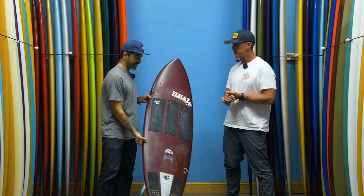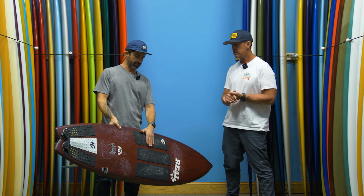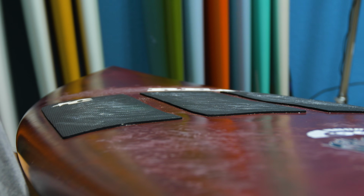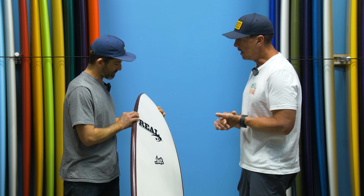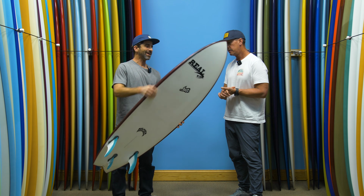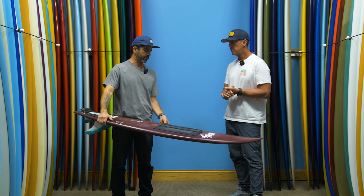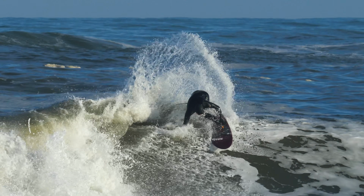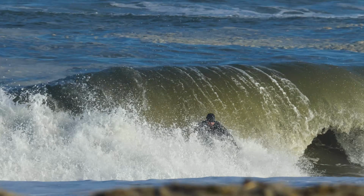But I've ridden this thing for 2 years straight, and we'll do a zoom in shot, but there's hardly a heel ding here. There's been one ding on the rail here that was pretty small, and when it got repaired, it got sanded off, but that's it. This thing's been ridden hard and has held up incredibly and still surfs with a lot of spunk. So Black Sheep, stringerless, high deck durability.